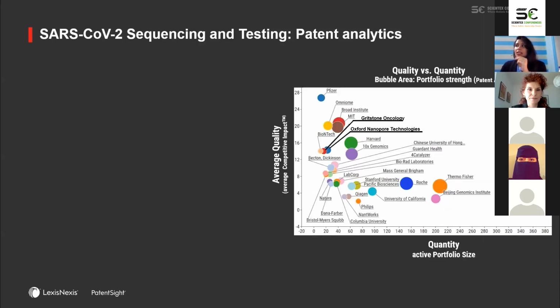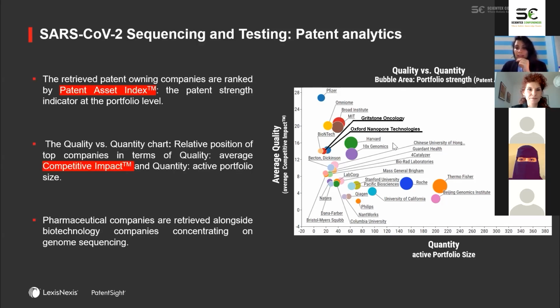What you see here is quality versus quantity. I already mentioned we not only take the quantity, but also the quality. So on the y-axis, you see the average quality of the patent owning entities based on the patents that they have in this field. The x-axis is the quantity, the number of patents they have in this field. And the bubble area is the total strength of the patents based on our KPIs.